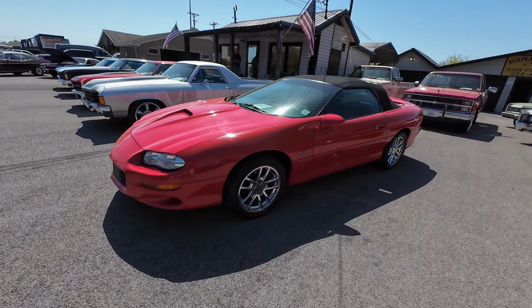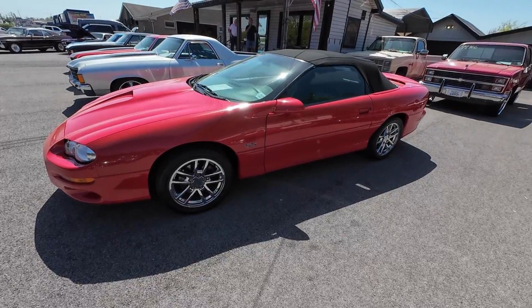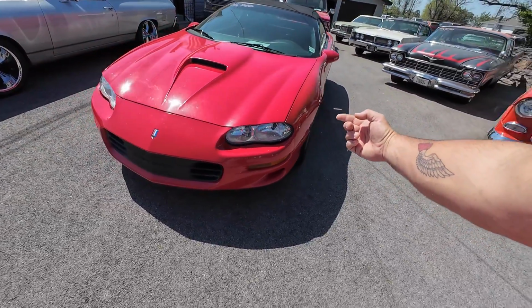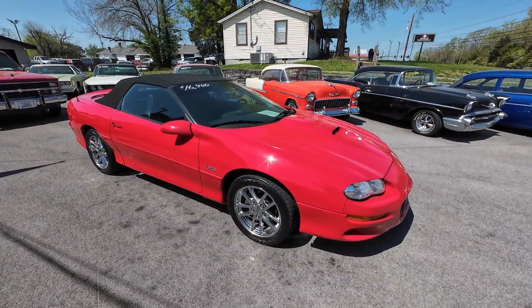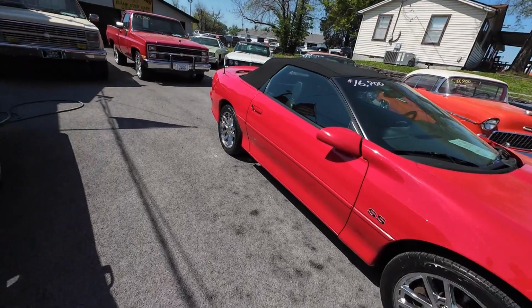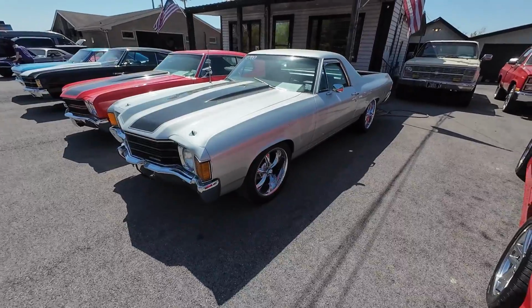Now, you know I love these Camaros. I got one at the house. This one here, 2002 Chevy SS Camaro, convertible. Black interior, red paint, $16,900. 1972 Chevy El Camino, silver with the black stripes, $17,900.